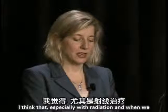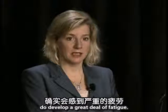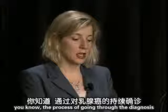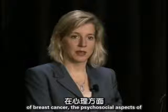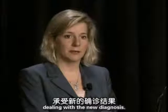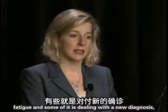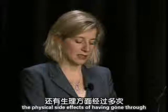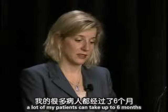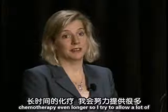I think that especially with radiation, and when we have radiation over 5 to 6 weeks, these patients do develop a great deal of fatigue. The aromatase inhibitor may compound that, but the process of going through the diagnosis of breast cancer, the psychosocial aspects of dealing with the new diagnosis, there's a lot of things that play into the fatigue, and some of it is the physical side effects of having gone through radiation, which can be substantial. I tell a lot of my patients it can take up to 6 months to really feel back to normal, and if they have chemotherapy, even longer.